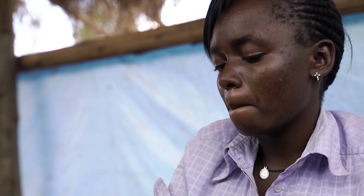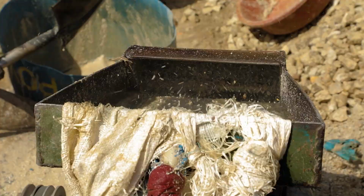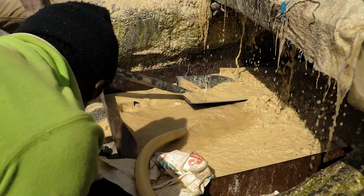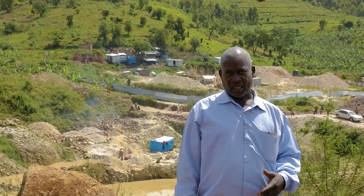We have ore and we have powder gold. We are getting stones and sand again. Then we put it in the machine, we crush it. We get a powder sand, which is crushed very well. Then we process to get the gold. Two systems we are using. One, we can use water to get gold. And second, we can use mercury to get gold.